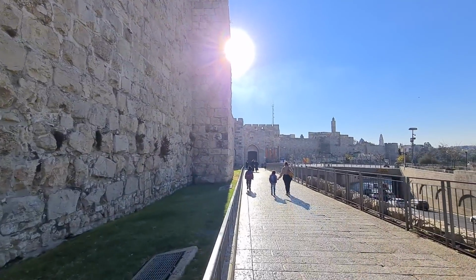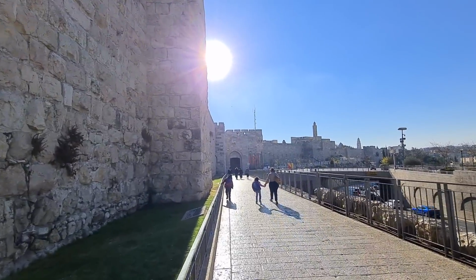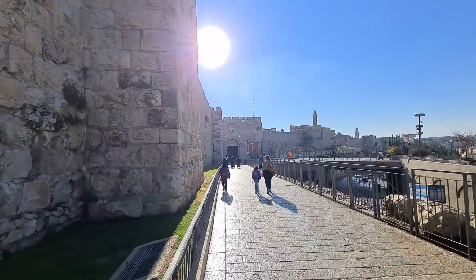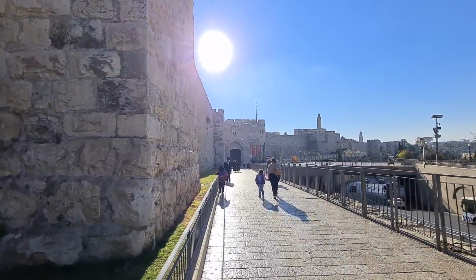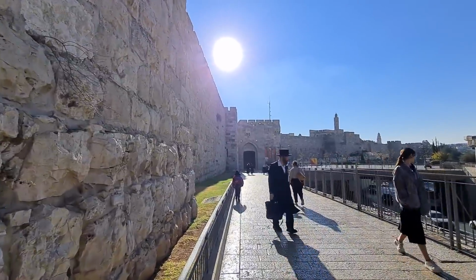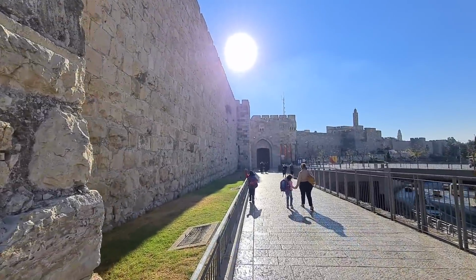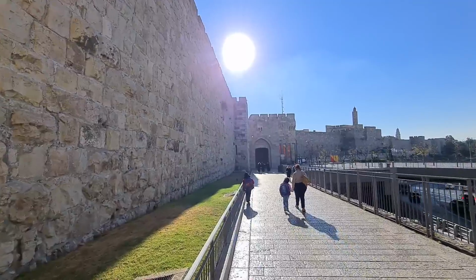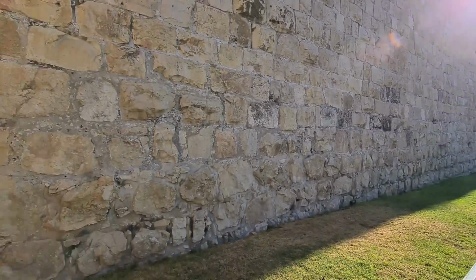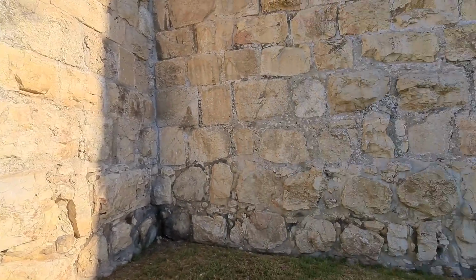But the gate itself is new. It's new because that city has been destroyed so many times. It was built in the 16th century by Suleiman the Magnificent, actually in 1538, which is 945 in the Hijra, the Muslim calendar. So in that case, 16th century, and I'm talking not only about the gate, I'm talking about the rest of the gates and the walls of the city.